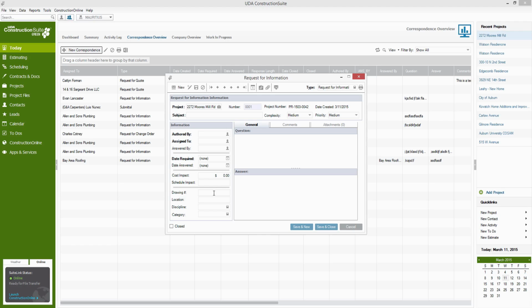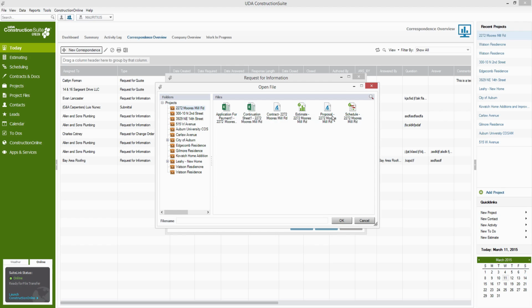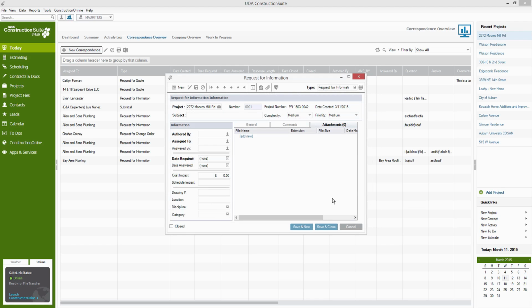You can link or add a drawing number, location, or discipline to that as well. And then within this, you can link your questions and also add attachments. So you can pull attachments either directly from ConstructionSuite. So if I attach a project file, it'll allow me to attach plans or documents or anything that's entered already in ConstructionSuite. Or I can attach a file outside of ConstructionSuite.